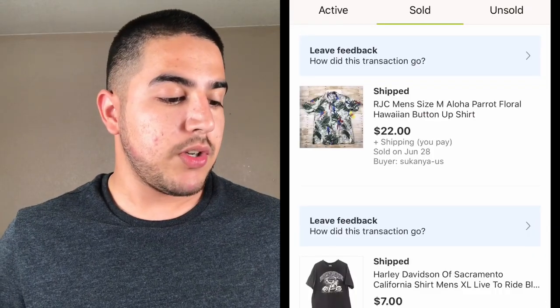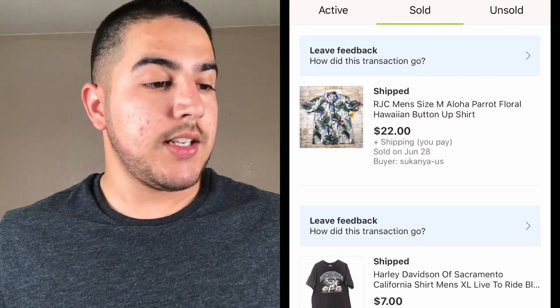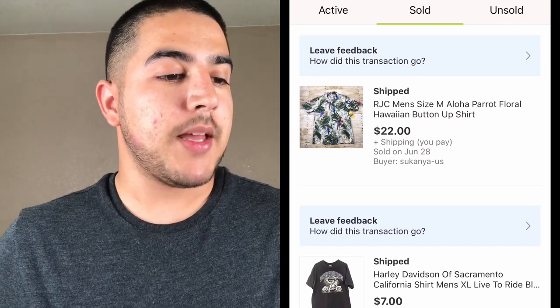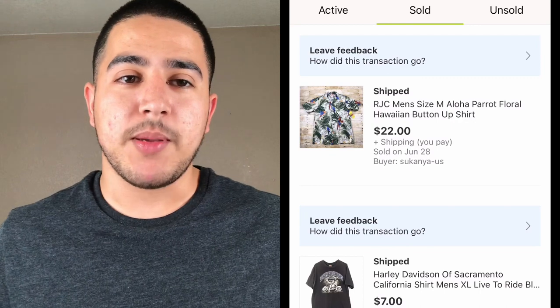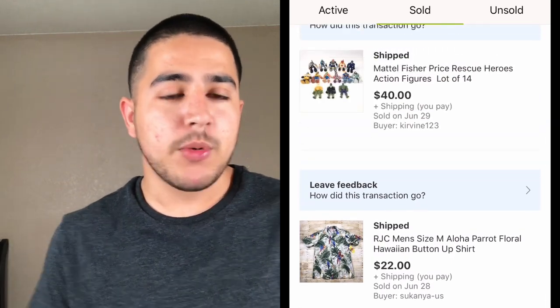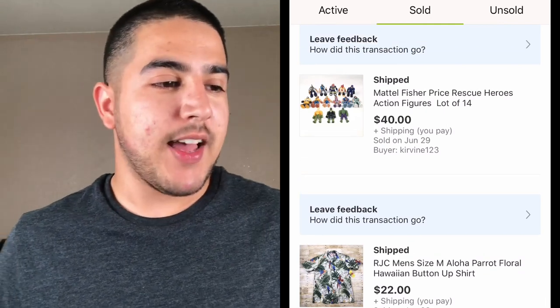So I'm going to be showing you guys what sold. The first item you see on the screen is a Harley Davidson of Sacramento men's shirt, size extra large. This thing has been sitting for me for like 3 or maybe 4 months, and I just lowered the price. Someone offered me $7. I took it. So got rid of that.